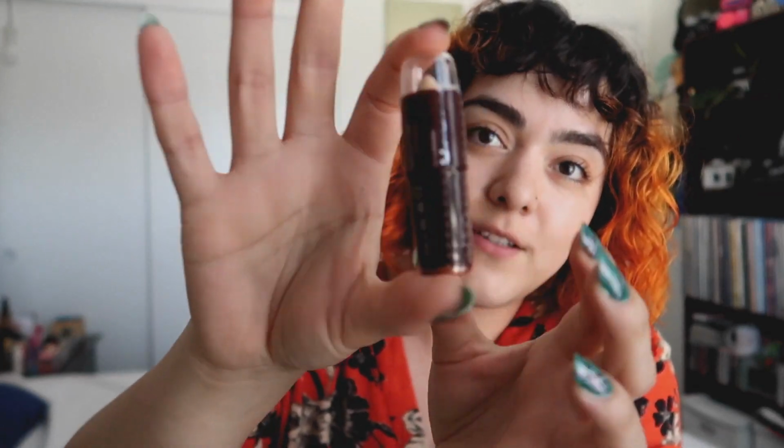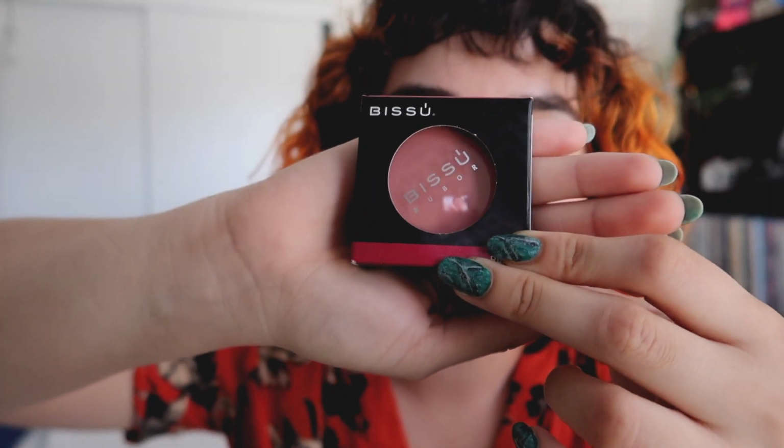Complexion products, I got a concealer. So it's this guy. This is in the shade 2 Light Beige. So I was recommended to try out their blushes, so I did pick up one. This one's in the shade Chabacano, and it's a rosy blush. And I did pick up 2 of their quads.